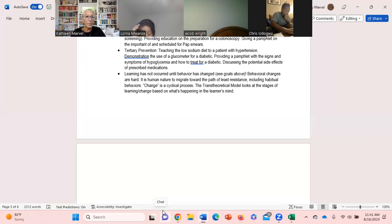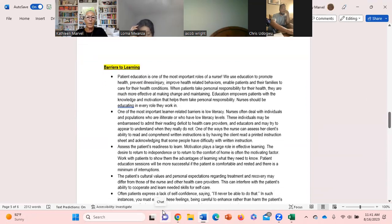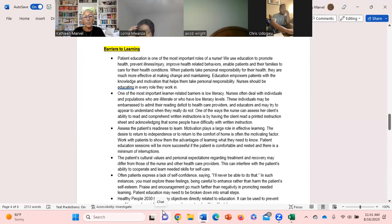It's human nature to take the path of least resistance, right? Especially with habitual behaviors. Change is a cyclical process, right? What are some barriers to learning? Patient education, as we know, is one of our most important roles. Okay? We want patients to take personal responsibility for their health, right? We want to try and motivate them to be more involved. If they're involved and understand what's going on, they're much more able and willing to make the changes they need.